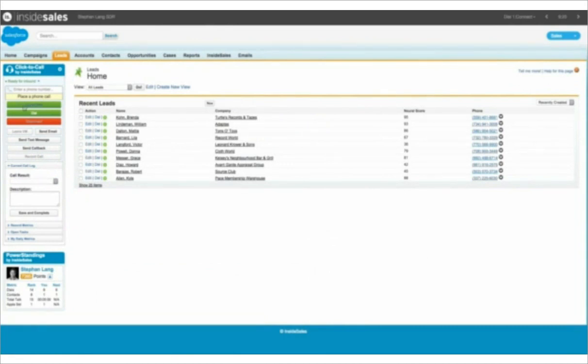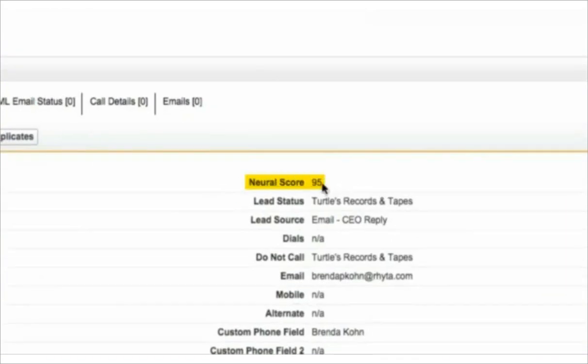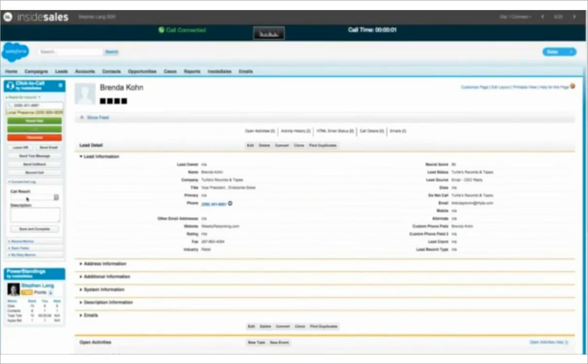In the background, NeuroView is prioritizing all my leads so I get the best ones based on likelihood to contact them this morning and based on their likelihood to set an appointment with me. On my browser, I see these likelihoods as a neural score given to each lead. My first one has a neural score of 95, which means this is a hot lead. I call, she answers, we set an appointment. Not a bad way to start the day.